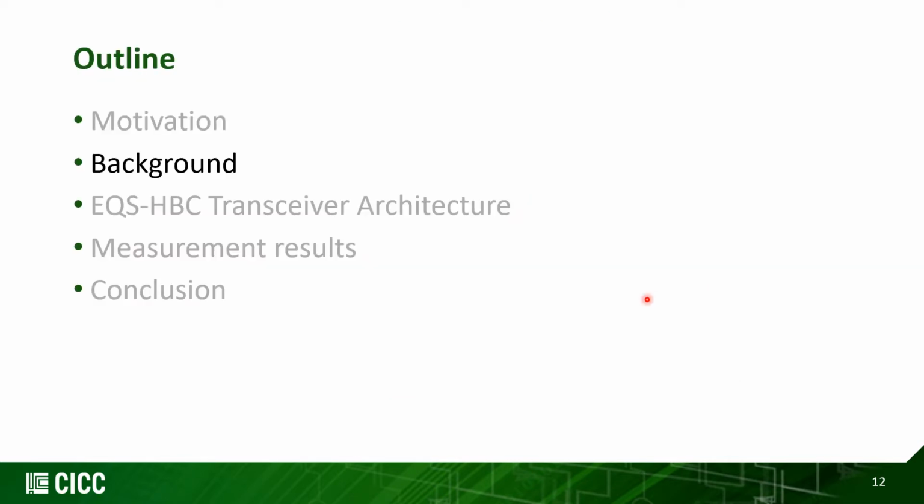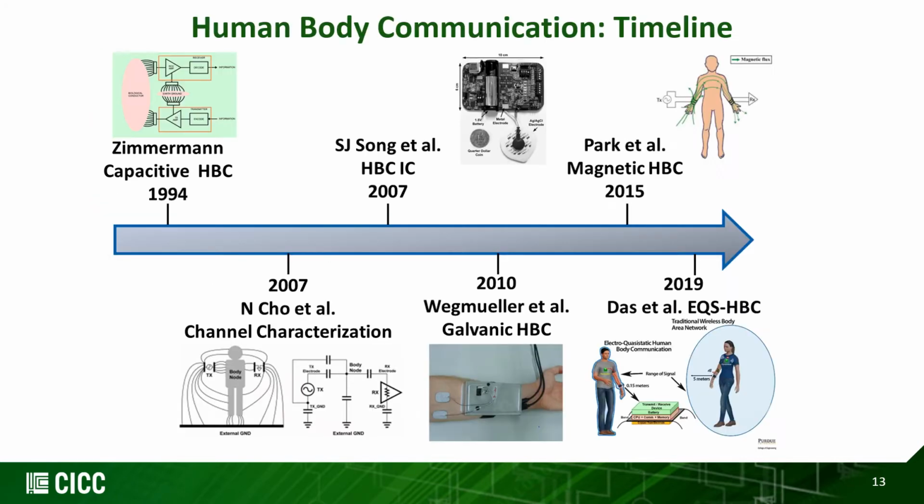Now let's look briefly into the background of human body communication. HBC was first proposed by Zimmerman in 1994. He proposed exciting a signal in a single-ended manner to the body through an electrode and also receiving it in a single-ended manner at the receiver end, which was commonly known as capacitive human body communication.